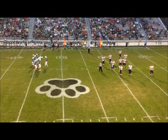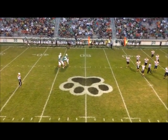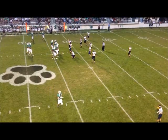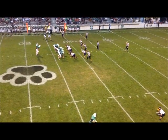They marked that at the 43. Make it second and four from the 43. We'll take it. Nice run by Ryan Harder. Kept those legs churning. Hard to bring down. Second and four from the 43 for the Bulldogs.